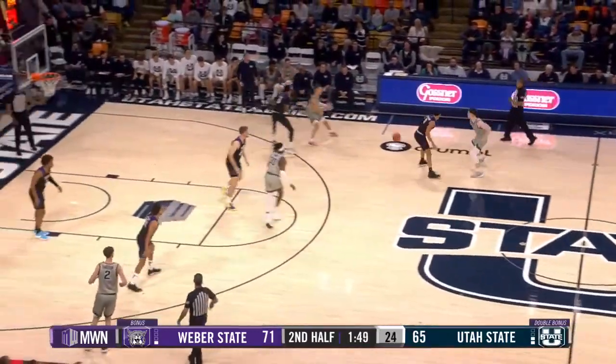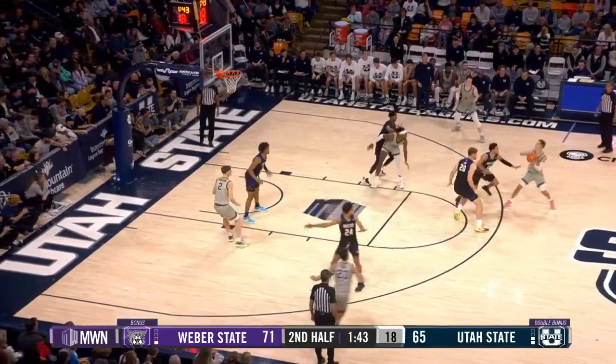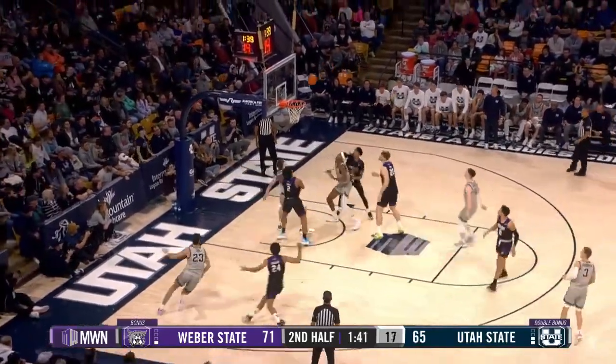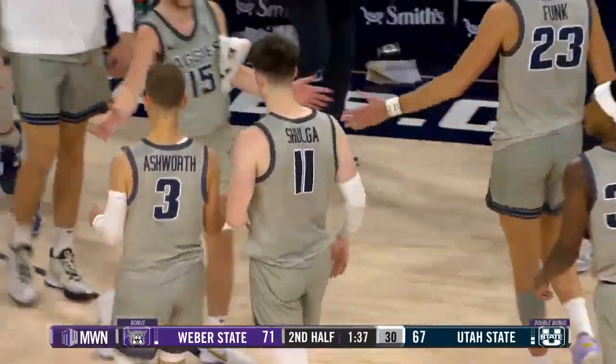Aggies desperately need points on this possession. Ashworth to Shulga. Who's going to make a play? Back to Ashworth. Ashworth comes around a screen. Leaves it back for Shulga. Shulga drives. Shulga takes the floater in the lane, gets it to go. 4-point game. Aggies want a timeout. 71-67. Now it's going to come down to stops.